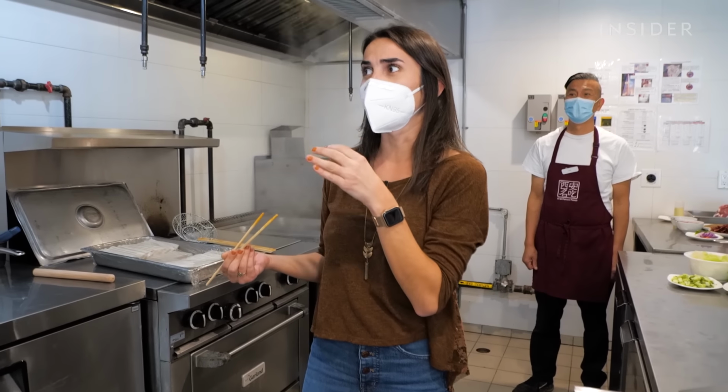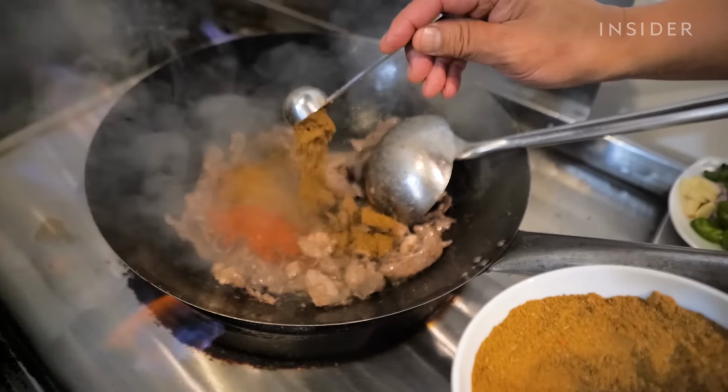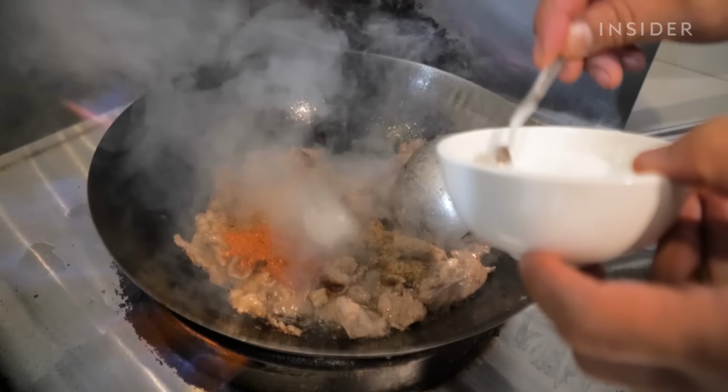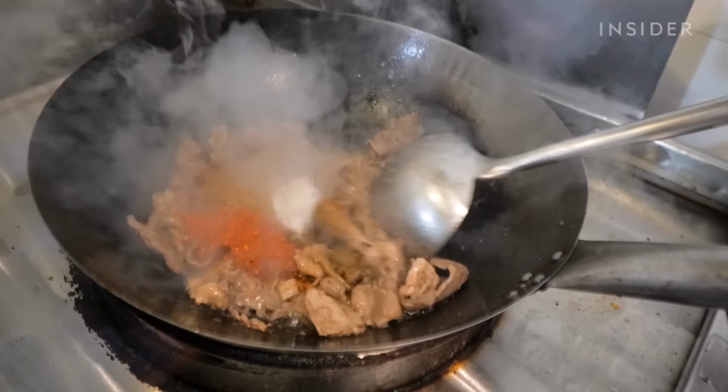That is so flavorful. No, really, though. I thought it was going to be so spicy, in your face, like blow it up. It's very approachable. The flavor profile of Shanxi, Xi'an cuisine is not to burn your mouth off. No, that's not the goal.